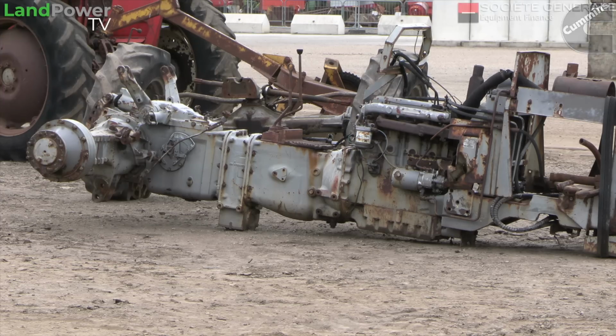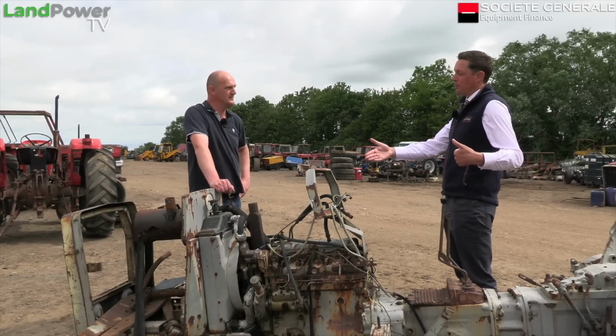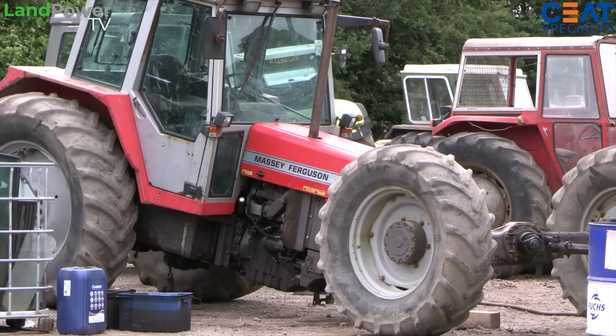Yeah, purgatory almost. Absolutely. So this is our tractor export area. These tractors are primarily destined for Sudan. This is the finished product here, but we've got a team here dismantling the tractors, taking the cabs off, taking a lot of the tin work off, some of the tyres as well.